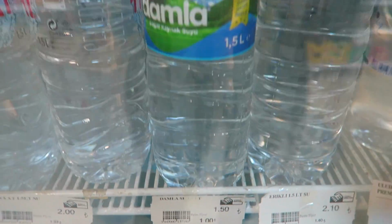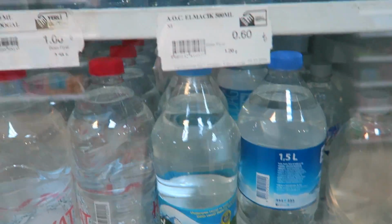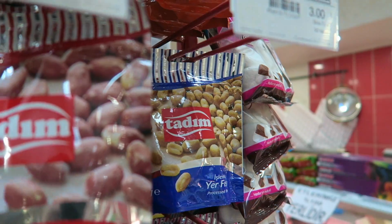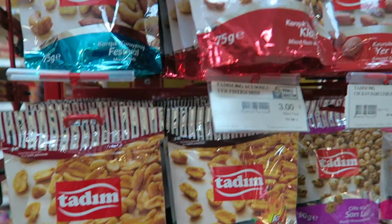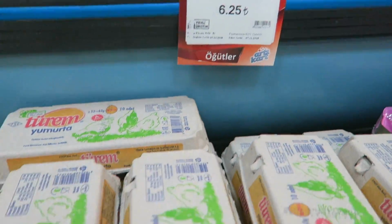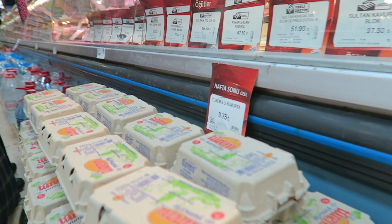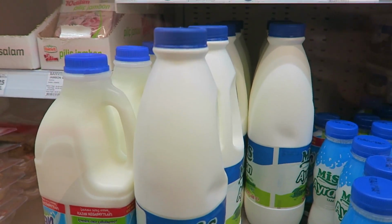For water, 1.50 for a 1.5 litre bottle, and just 1 lira for a normal small bottle, and 1 lira 10 for these brands. Peanuts for 3 lira. Other different types, 4 lira, 6 lira 25 for a pack of 12 eggs. Pack of 4 eggs, 3.75, 3.90 and 5.20 for 1.5 litre of milk.